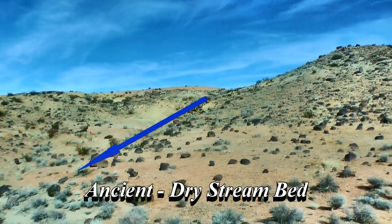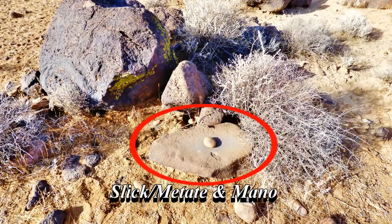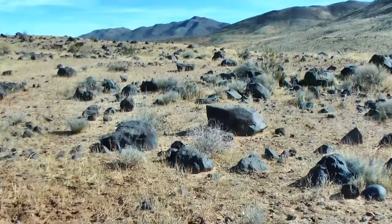As I was walking the area, I noticed what's called a grinding slick. Anyways, it was a stone used to prepare food. As I continued to wander around here, I found what is commonly referred to as a rock ring or a house circle. So I'm going to show you what it looks like and the importance of finding these type of rock rings and what they mean.